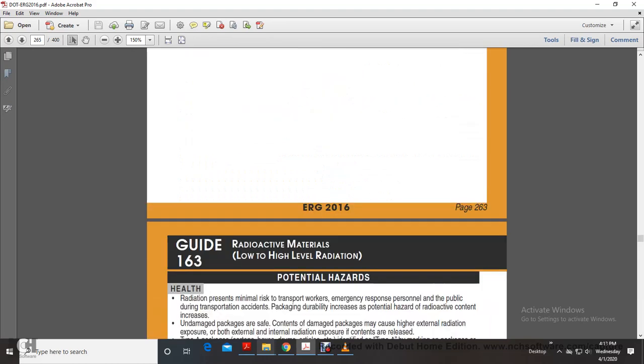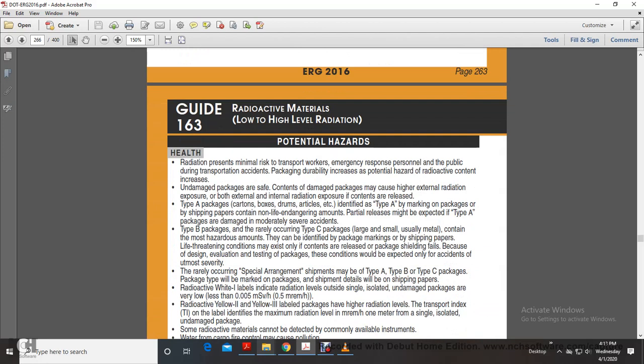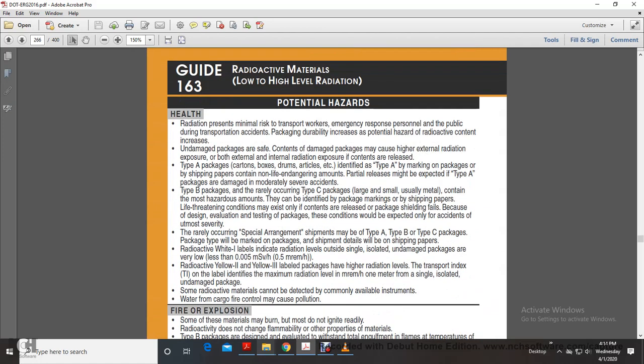Guide 163: radioactive materials, low to high level of radiation. Radiation presents minimal risk to transport workers, emergency response personnel, and the public during transportation accidents. Packaging durability increases with the potential radioactive content. Undamaged packages are safe. Damaged packages may cause high external radiation exposure, and external and internal radiation exposure as contents are released.